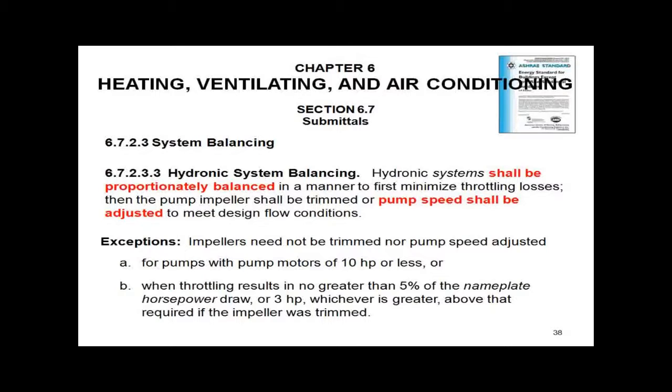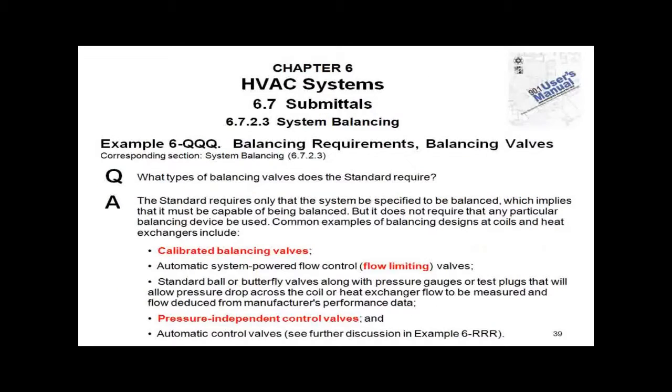We also want to make sure when we get through that we wind up in a way to use variable speed drives, trim the impellers. We want to minimize the throttling losses at the pumps. We want to make sure we minimize those to save as much energy as possible. All of this has to be written into your specifications. The engineer has to have a procedure. The report has to be turned over to the owner if it's over 5,000 square feet. That's a pretty significant change.